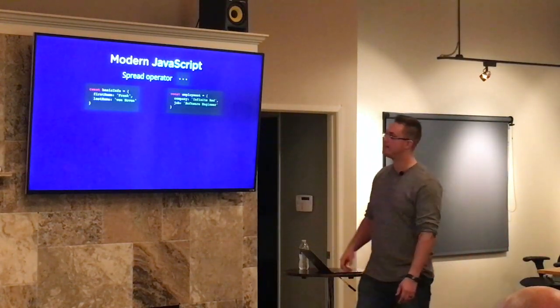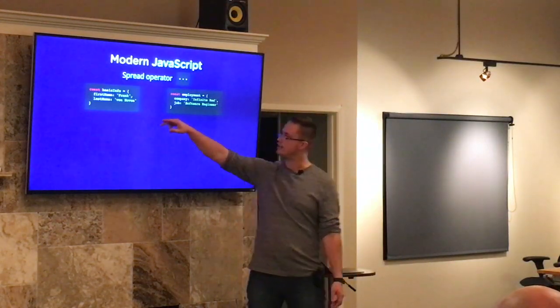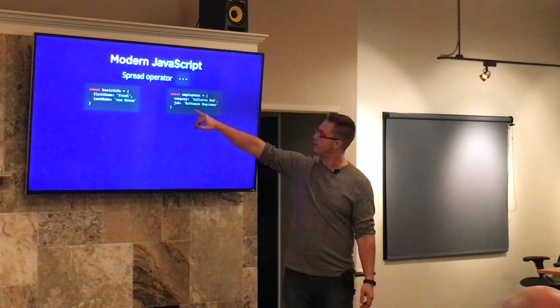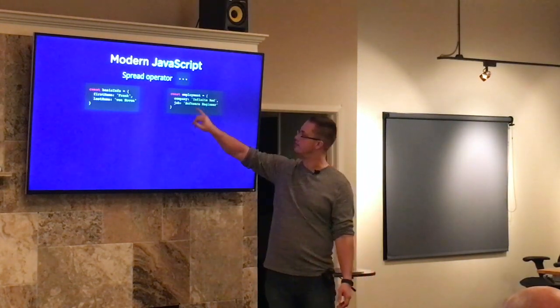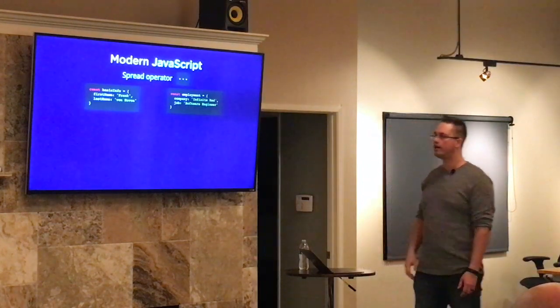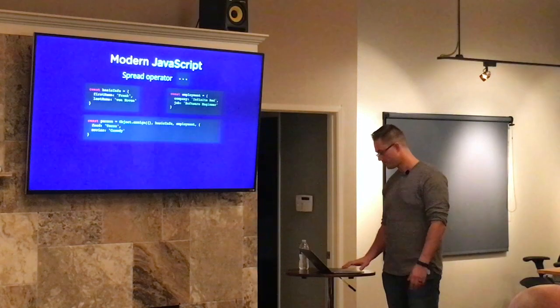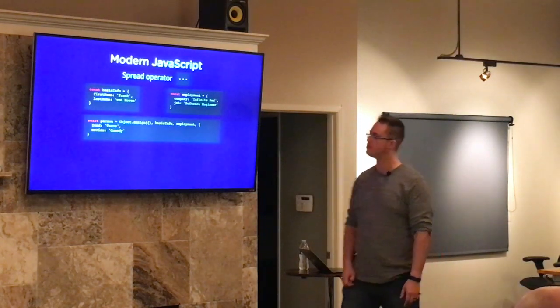So let's say that we create two objects. We've got basic info, which consists of a first name and a last name, and our employment information, which is company and job. These are just containing strings, but they could contain whatever. And you want to combine those two things into a new object.